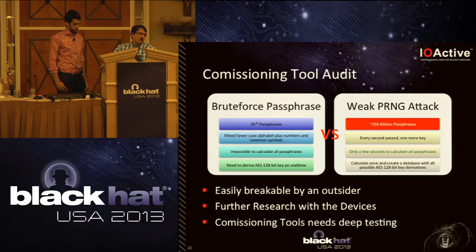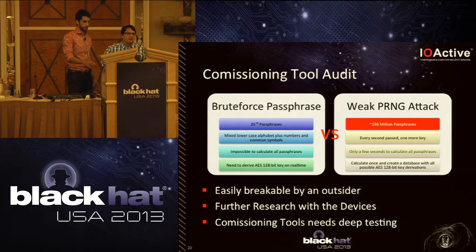And what we recommend to the vendors is that when they try to generate this kind of function to make secure keys, they need to check them further. They need further research with all this, and they need deep testing.